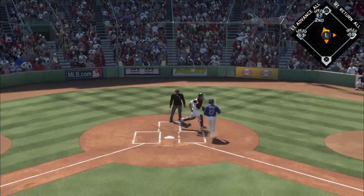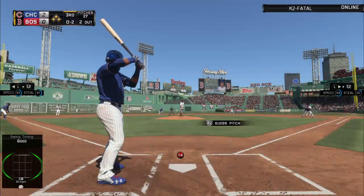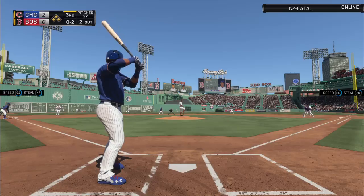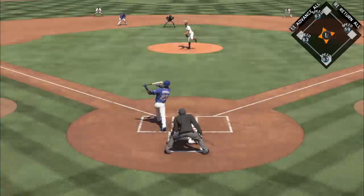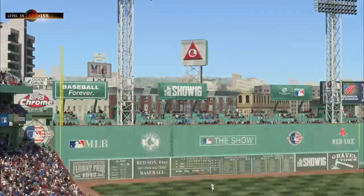In the dirt and blocked behind the plate. Good job to corral this quickly as the runners hold on. Strike 3 on a pitch in the dirt. The tag, and he is out.